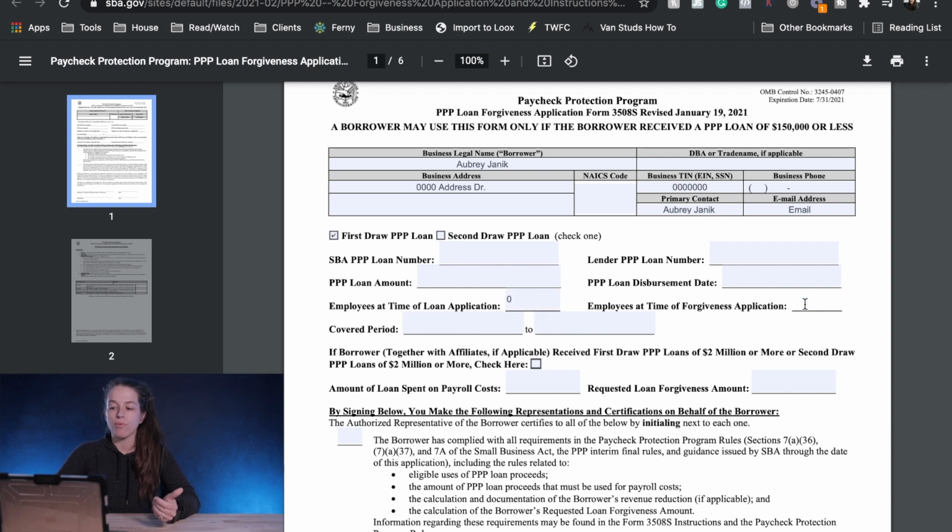And then same goes for at the time of the forgiveness application. If you have employees and if you added people to your team, then put that number. But if it's just you yourself and you don't have any employees, then just put 0.